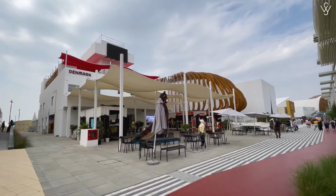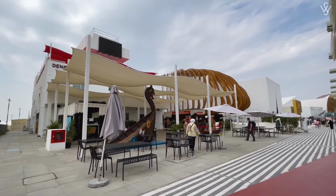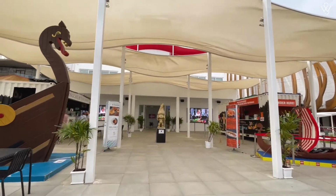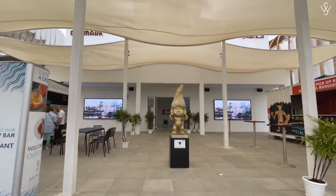And this one right over here is the Denmark Pavilion. It's located right next to Australia Pavilion actually in mobility. And this is the entrance for Denmark Pavilion. Looks pretty nice.